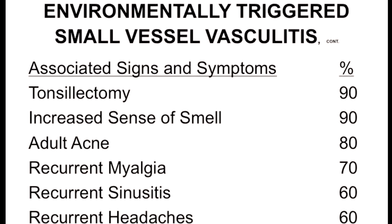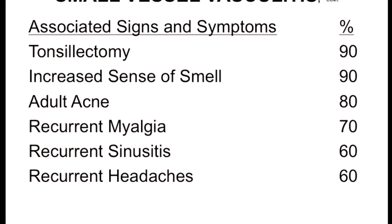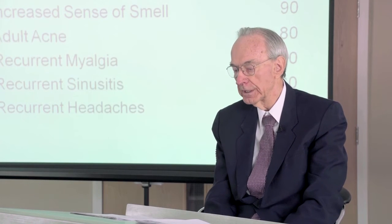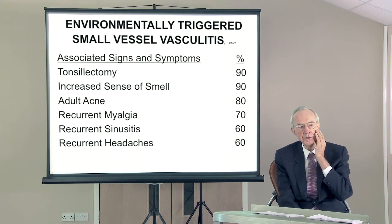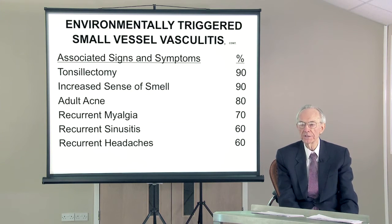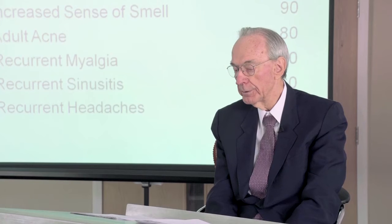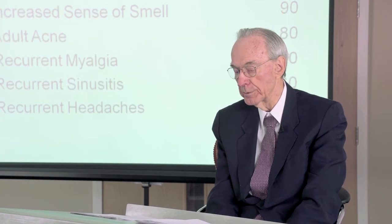90% had already had tonsillectomies, and 90% had an increase in sense of smell, although there were a few who had just the opposite. They couldn't smell at all. The adult acne was quite interesting, because here would be a 40-year-old lady who would suddenly develop acne all over, and of course that would be devastating for her. Recurrent sinusitis in 60 patients, and recurrent headaches in 60. Migraines was a big thing in these people.